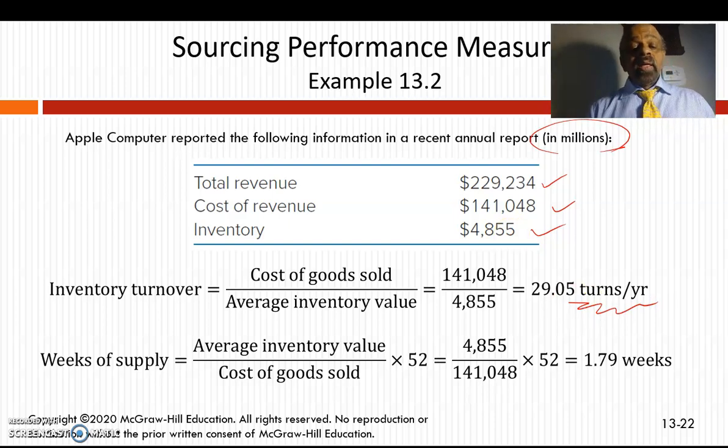Weeks of supply is average inventory value over cost of goods sold times 52 weeks, and these are weeks. So that comes to 1.79 weeks, or 1.8 weeks. That's also pretty good. So this is a sourcing performance measure for Apple computers.